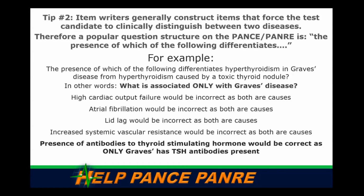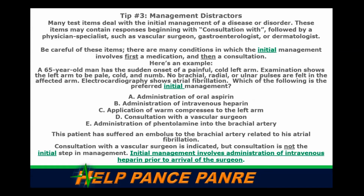it may be a question like this where all of these answers have to do with hyperthyroidism. So high cardiac output, atrial fibrillation, lid lag, increased systemic vascular resistance are all in hyperthyroid states. They're all hyperthyroid states. They'll have that. But only Graves will have antibodies to a thyroid stimulating hormone. So you'll have things where they're asking you to make a subtle difference, and the distractors are all with the same disease process. So knowing the disease isn't going to help you. You've got to know that subtle difference, in this case, which is only associated with Graves, which is a specific type of hyperthyroidism. Very important differentiation here, and paying attention to that when you study.